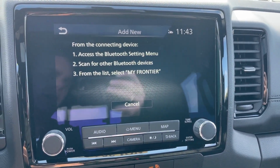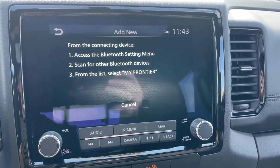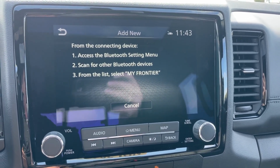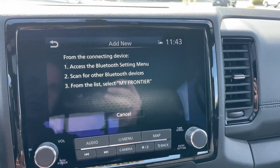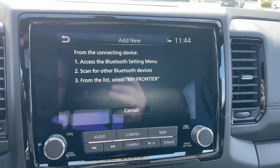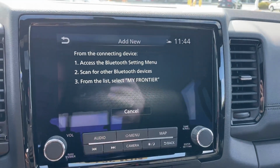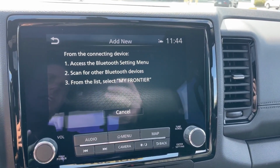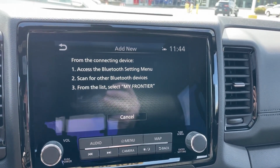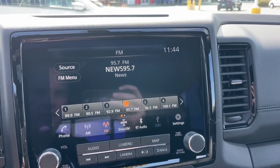Also, if you have a lock screen on your Android phone, you then need to back out to the main settings, go down to lock screen, and then go into smart lock, and then trusted devices. You're going to add a trusted device, and you're going to add My Frontier. This just makes sure that your vehicle will not disconnect your phone while you're driving. And again, we're just going to pop back out as fast as possible.